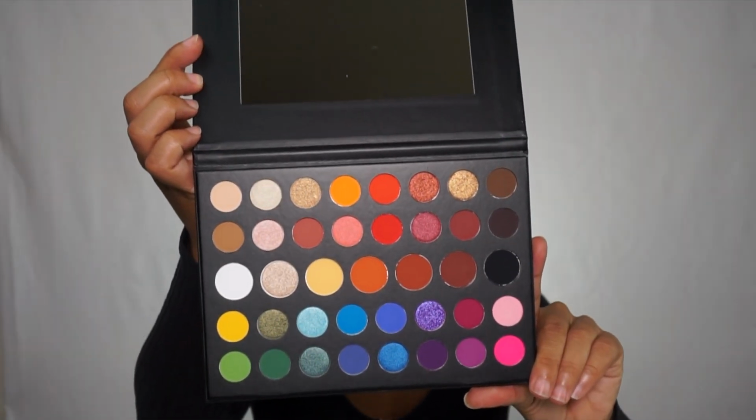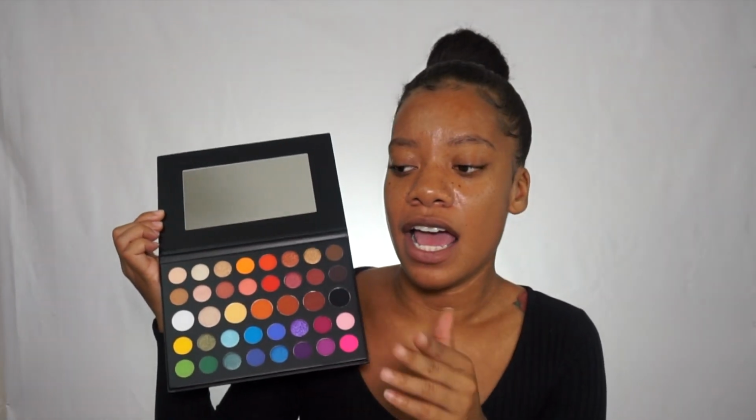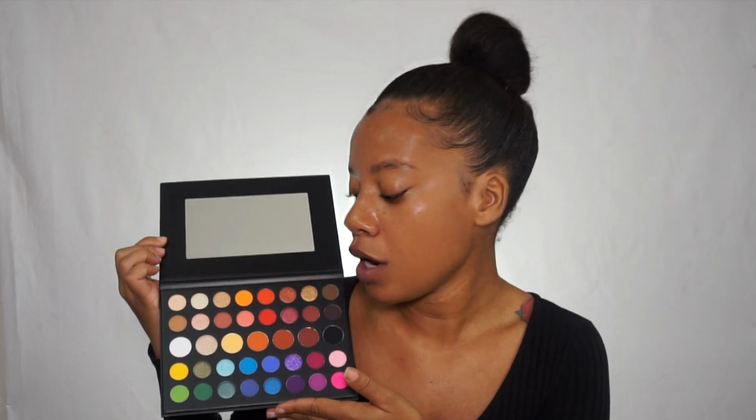These colors are so pigmented, you guys, and of course James Charles has created numerous looks with this palette, and his eyeshadow is on point, so I absolutely felt like it was worth the investment to actually try it out. Again, the colors are super pigmented, and I swatched it on my hand and I was just like, okay, you know what, I have to get this.